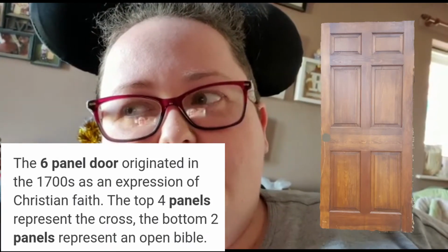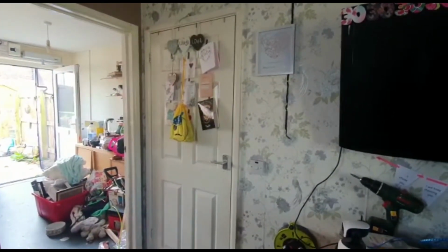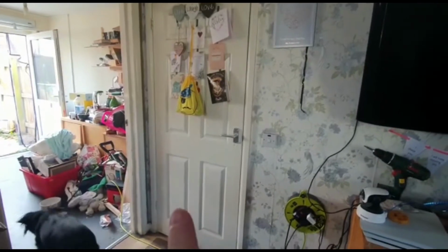So I'm downstairs and I'm currently sat in Charlie's wheelchair just because I felt like it. And she just sent me a screenshot of Google that said that the 6-panel door is a representation of Christianity or Catholic or something, because the top 4 create a cross and the bottom one represents like the open Bible. Apart from the fact that it's got like cards and stuff on it, but all I can see is a cross and an open Bible. It's literally all I can see now that I look at that door.